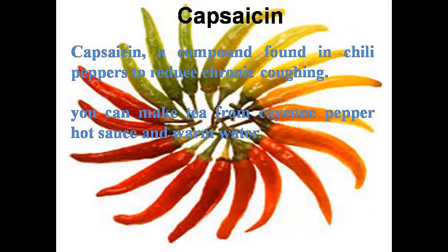Capsaicin, a compound found in chili peppers, can reduce chronic coughing. If you have a chronic cough, you can use capsaicin. You can make a tea from cayenne pepper, hot sauce, and warm water.